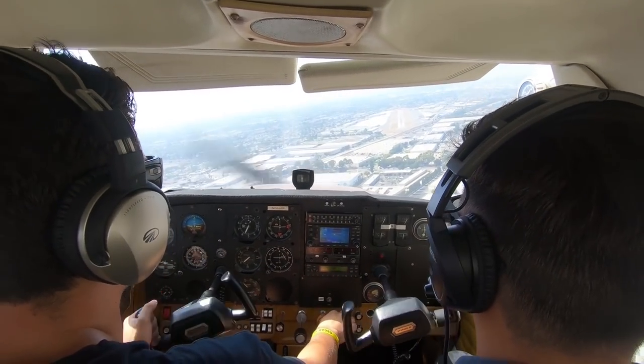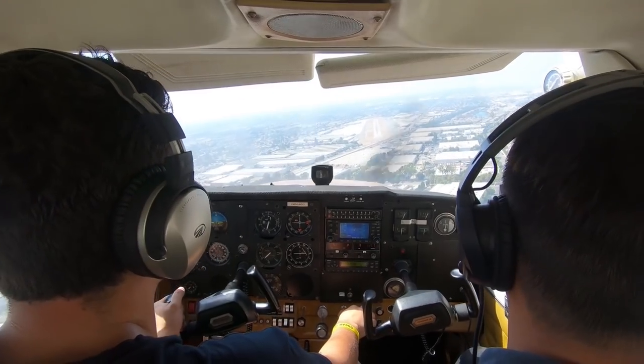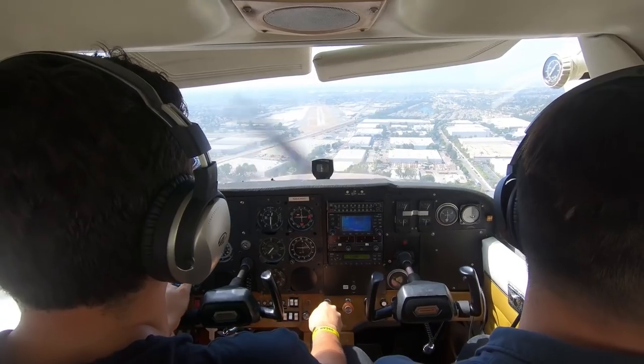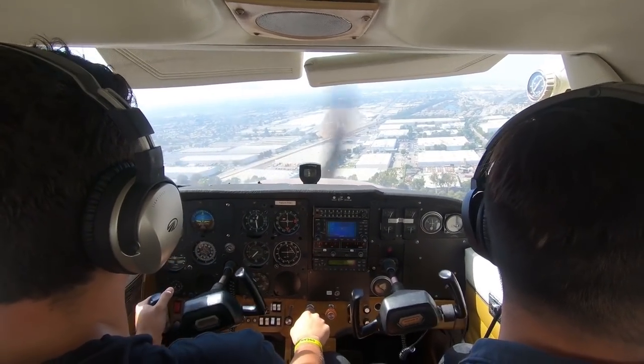Bonanza 38065 is ready for a left downwind, please. Bonanza 38065, Fullerton Tower, hold short runway 24, landing traffic. 065, holding short 24.